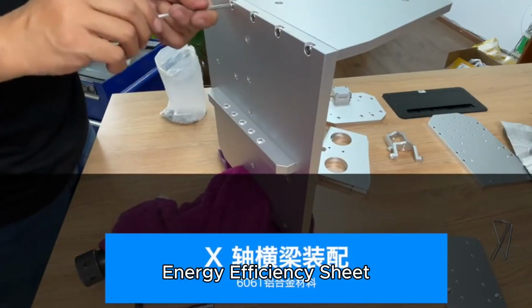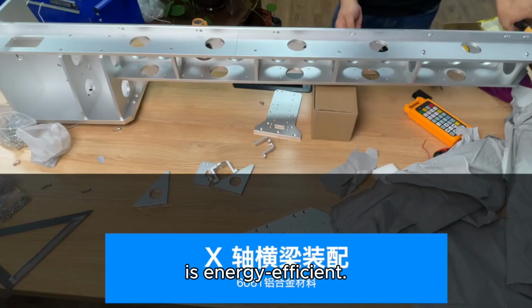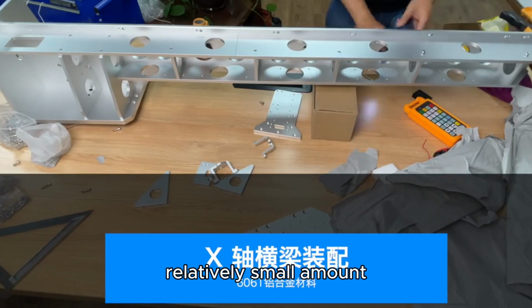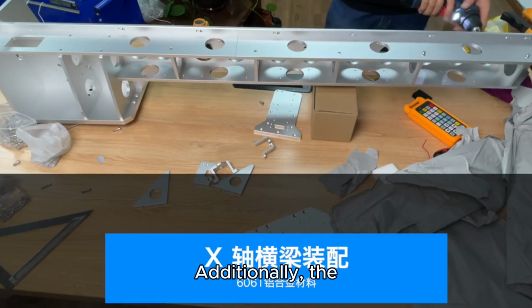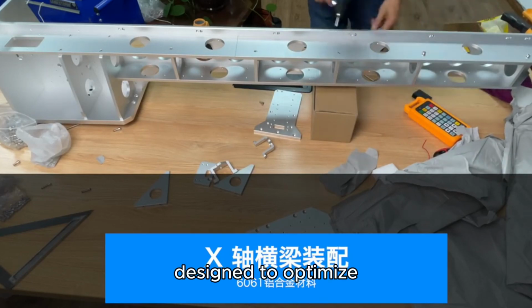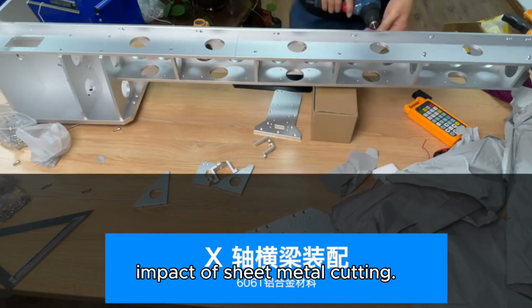6. Energy efficiency. Sheet metal laser cutting automation from Huacreate is energy efficient. The laser beam uses a relatively small amount of energy compared to traditional cutting methods, reducing energy consumption and costs. Additionally, the automated process is designed to optimize energy usage, further reducing the environmental impact of sheet metal cutting.